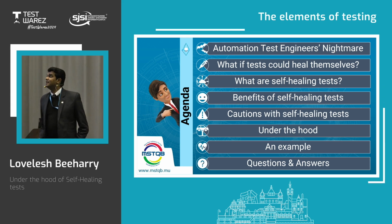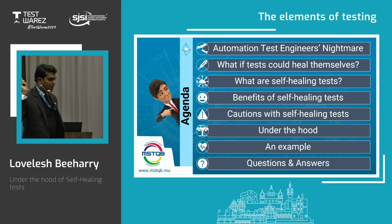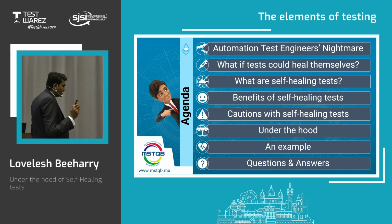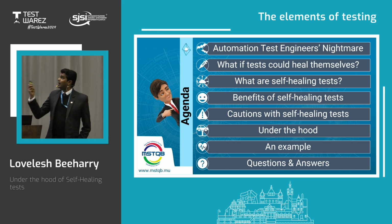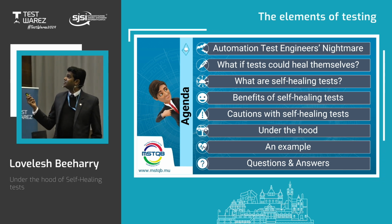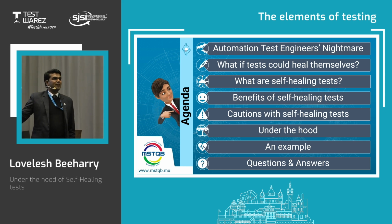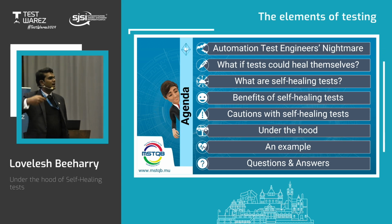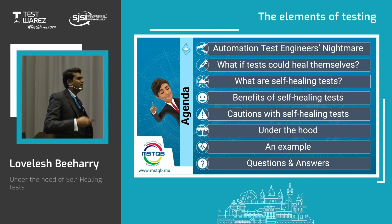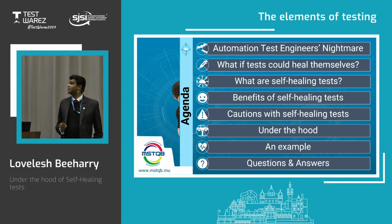Self-healing can help by tapping into this area, where we limit the effect of false positives. Then we'll cover what self-healing tests are, the benefits, and some cautions, because if we use this technology for the first time, it's not going to work right away. You need some time to learn, and time for the machine to train and start learning from your execution. So there are some cautions we need to be careful about.